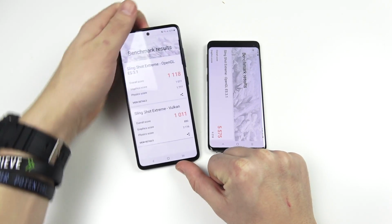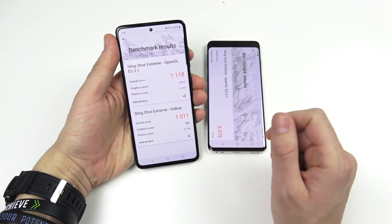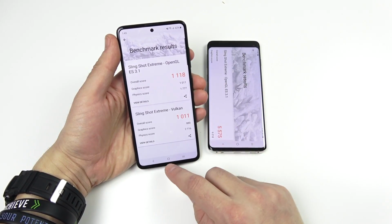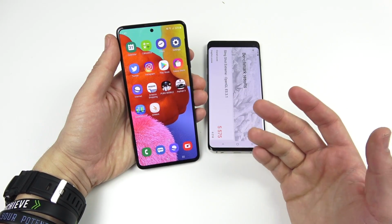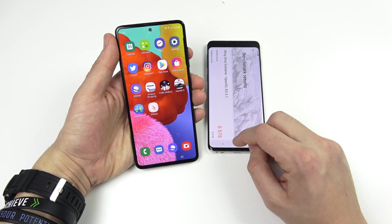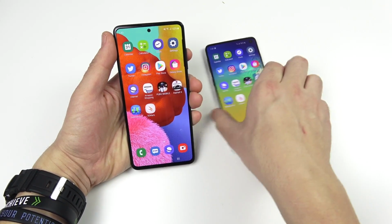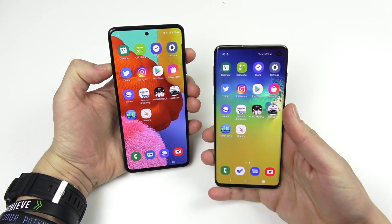And you can see the A51 not even close here. I mean, you can see it when it's doing the test. This phone just couldn't handle the graphics, so graphical performance is going to be pretty terrible by comparison on the A51 versus the S10. And that brings me on to my conclusion.